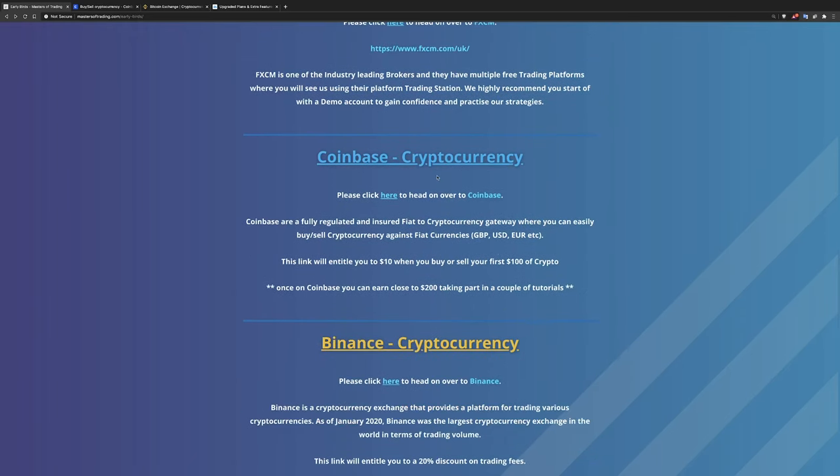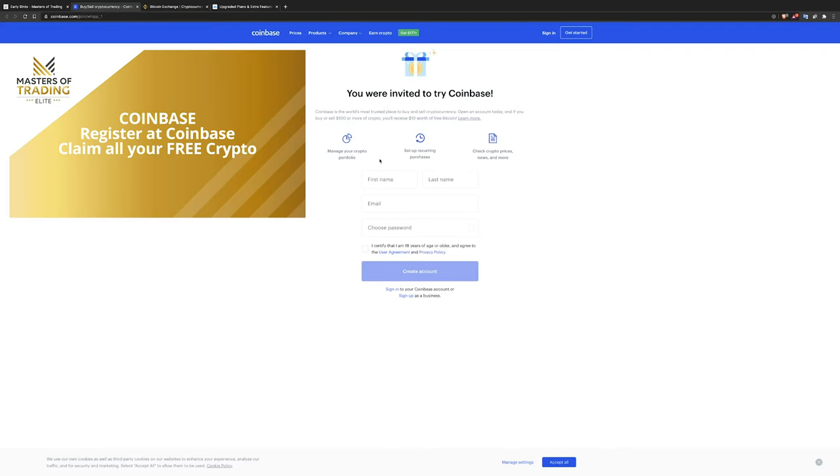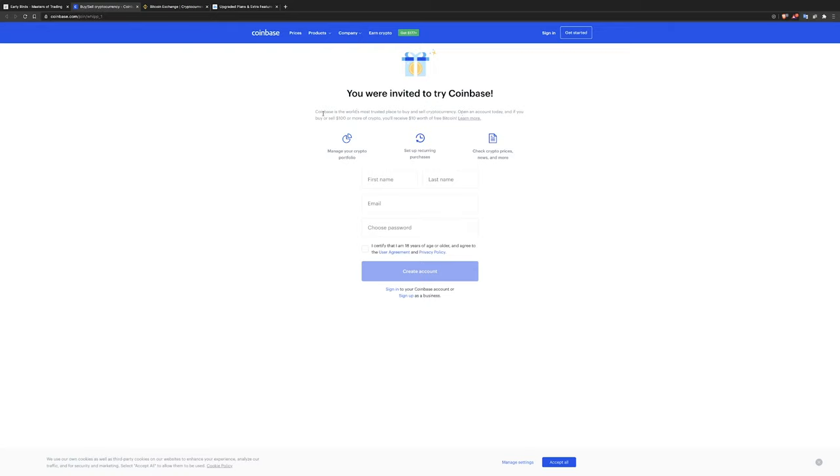The next one we have here is Coinbase. So then we go over to Coinbase and we have our little intro page. You were invited to try Coinbase. Coinbase is the world's most trusted place to buy and sell crypto. Open an account today, and if you buy or sell $100 or more of crypto, you'll receive $10 worth of free Bitcoin. So you can then put your name, email, choose a password, tick that you agree to the terms and conditions, and you click on create account. And you will have to go through the process. You will have to provide your identity documents, be it the passport or driving license.